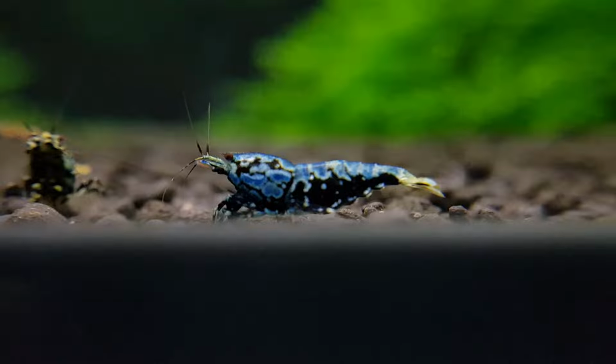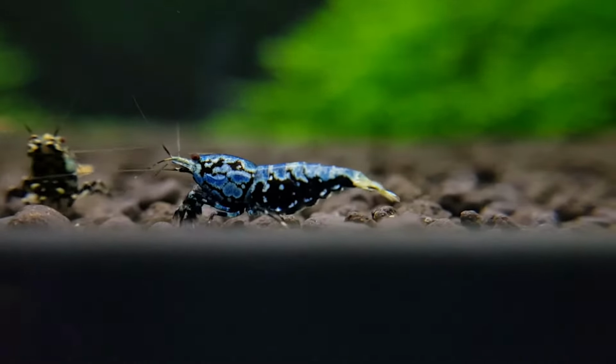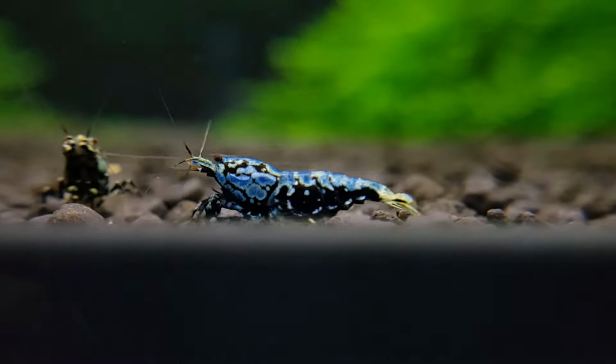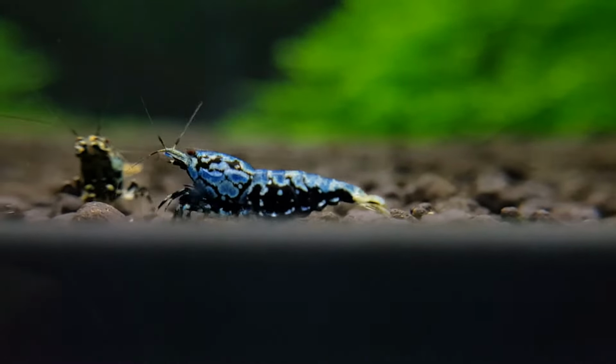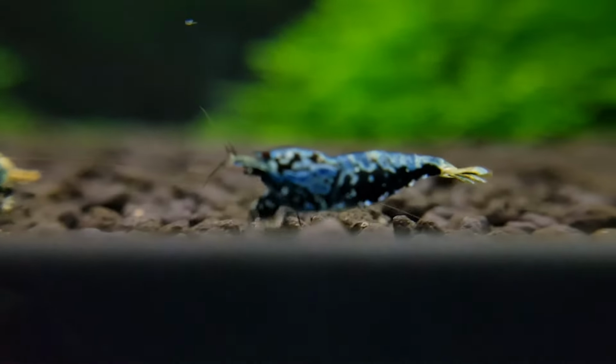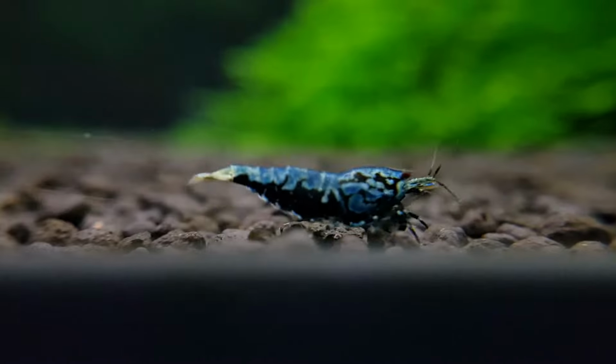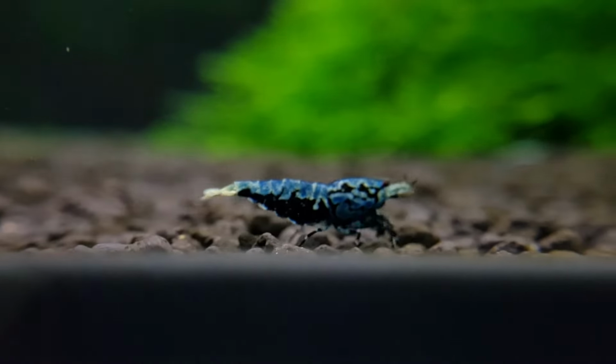So the question is, can we do both shrimp keeping and shrimp breeding? Definitely. What I can think of is actually 3 categories. You can do shrimp breeding, and then the second one, you can do shrimp breeding with selective breeding, and then you can have shrimp keeping. So you can have all of them together. Just to note that all 3 have their different processes and things like that.